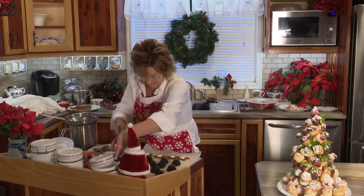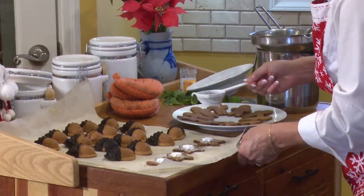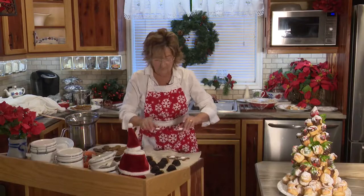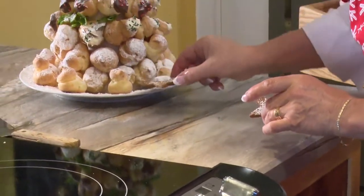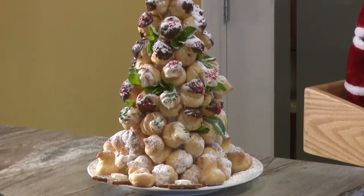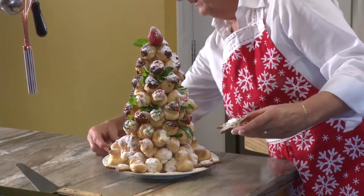And I'm going to show you what I'm going to do with these. I've decided that's what I want to put on the bottom. Just a little bit. You don't have lots. It's amazing how you can make things look very Christmassy. See, I'm just going to put them in here. And it makes a difference in the whole design. I think I'll separate them a little bit more, like that.